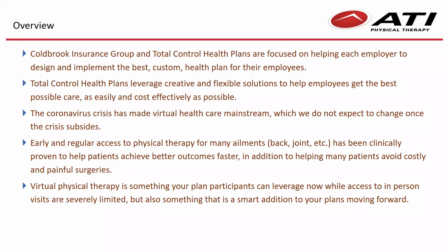Coldbrook Insurance Group and Total Control Health Plans are focused on helping employers design and implement the best custom health plan for their company and their employees. We call those plans Total Control Health Plans, and they leverage creative and flexible solutions to help employees get the best possible care as easily and cost effectively as possible.